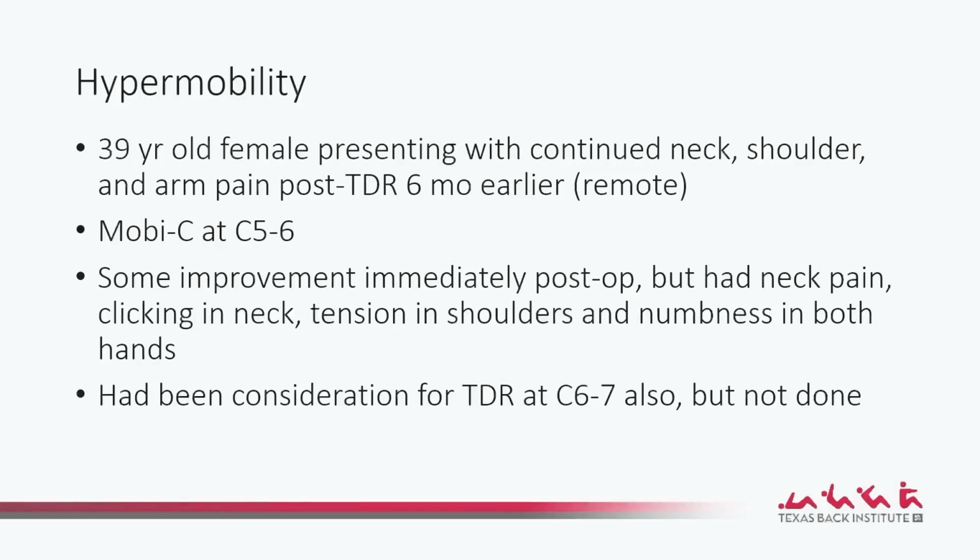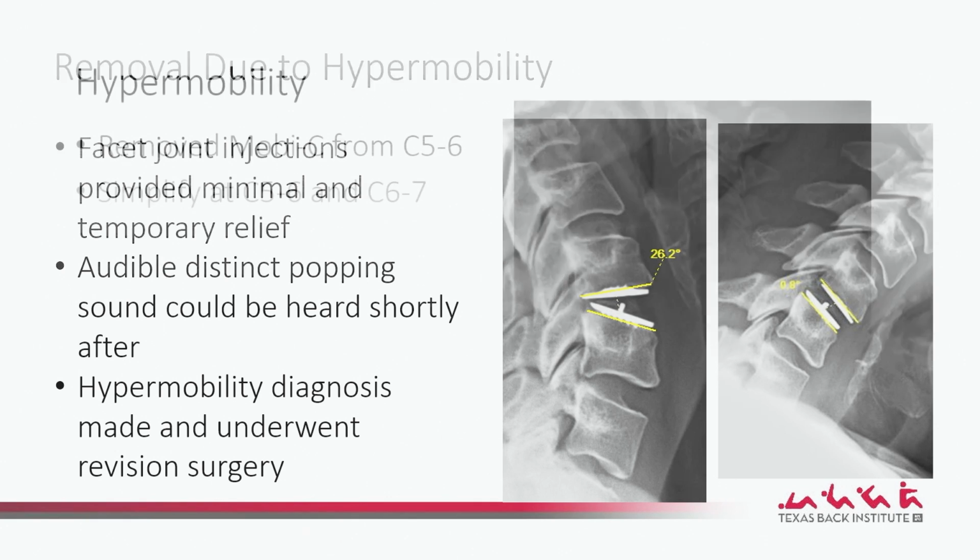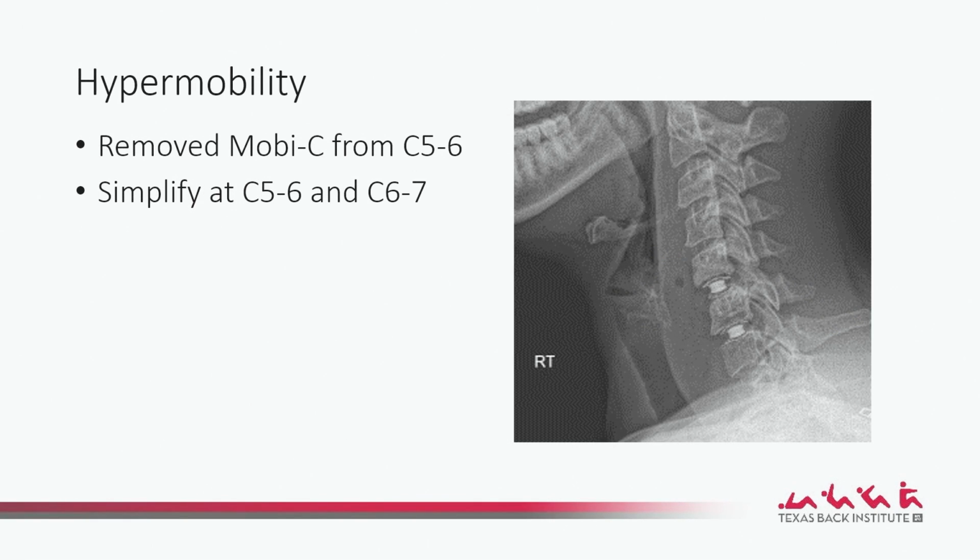So here's an example. This is a patient who presented with a hypermobile 5-6. Originally, her original surgeon had wanted to do 6-7, and for some reason they didn't because she had a disc there as well. But here, you measure them on your PACS, you measure them in your clinic, and say, okay, I feel better as an indication for revising, not just saying, okay, well, that's just how some discs move. And this was revised, and the other disc was done as well.